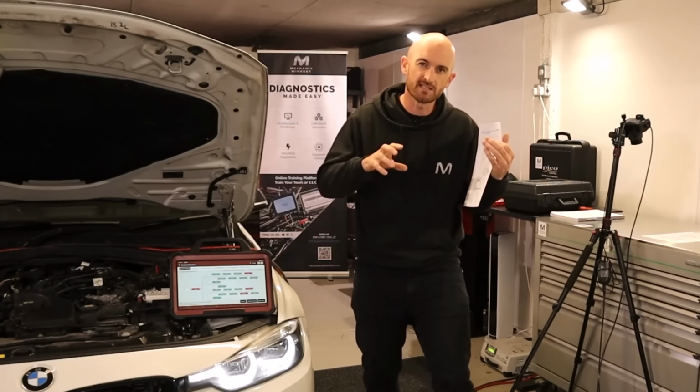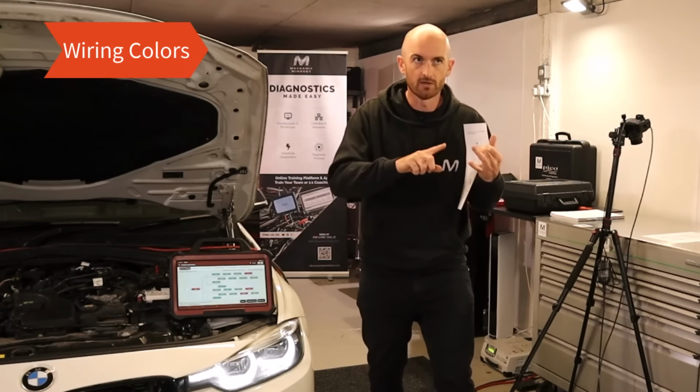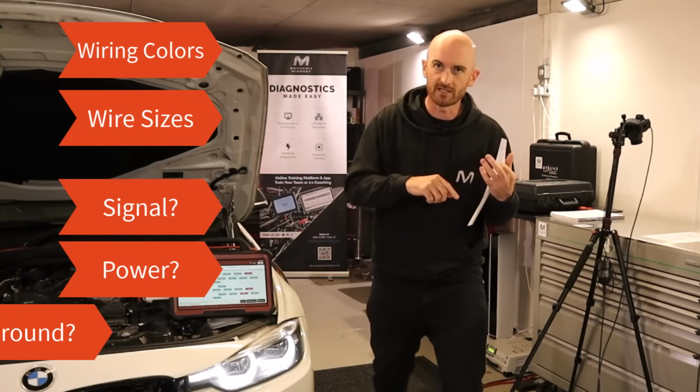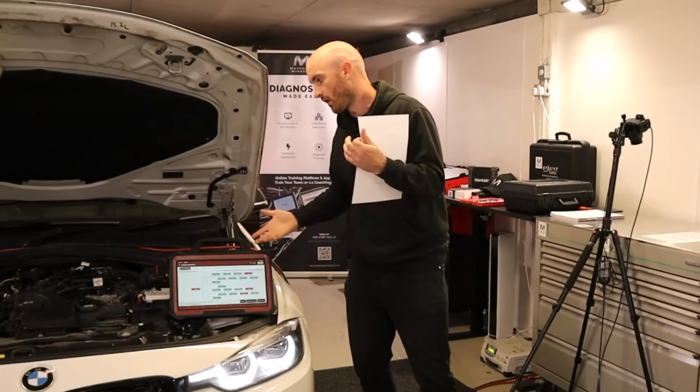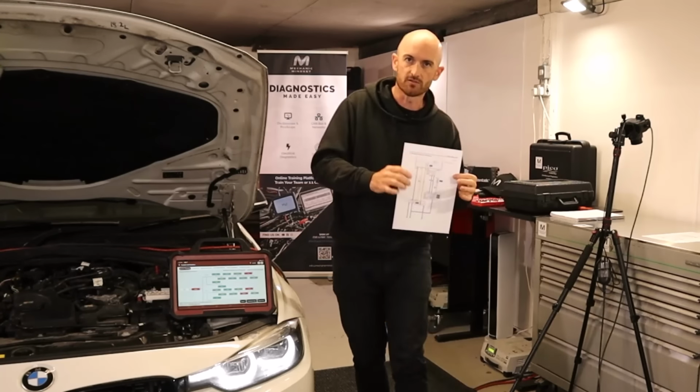However, they do tend to lack important information like wiring colours, wire sizes, and whether the wires are signal, power or ground, which you often get on the manufacturer diagram. So anyway, let's have a look at some things you can do.